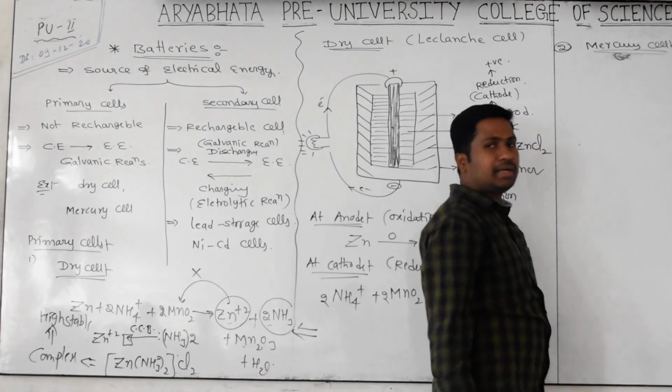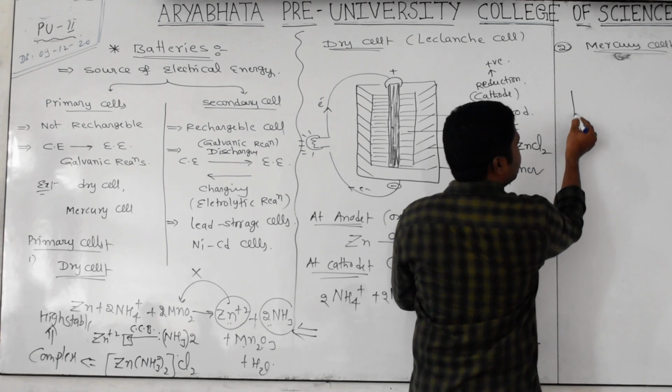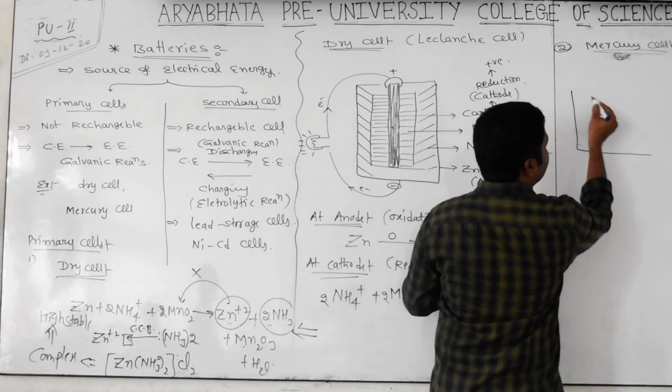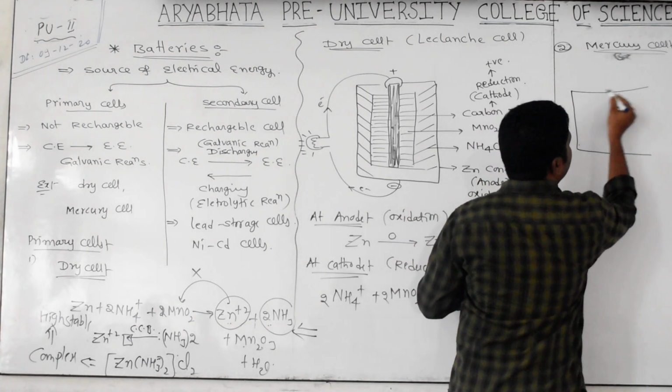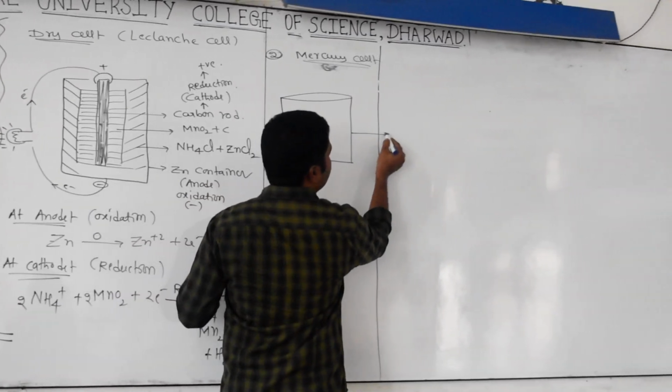What is the mercury cell device? Just see, it is very simple. Here also we have to take a zinc container. Okay, a zinc container has to be taken. I will write here, see, zinc container.